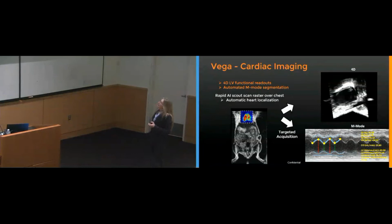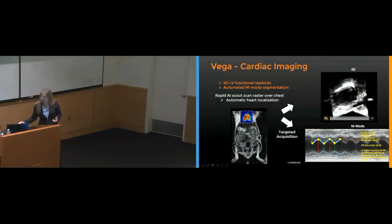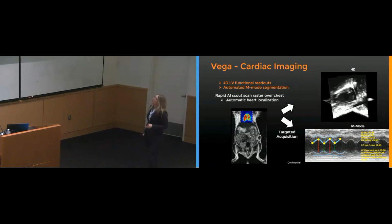Once you find the heart, you can scan the heart, and we can create these 4D reconstructions of the heart. Basically what happens is the probe, the linear array, will park itself underneath the heart and collect a 2D movie for a couple of seconds. Then it'll move a little bit further, and collect another 2D movie, and another 2D movie, throughout the axis of the heart. And then we can align the phases of these movies and create this 4D video.